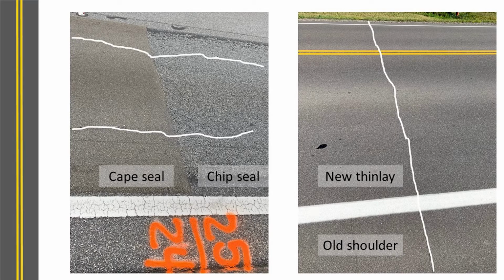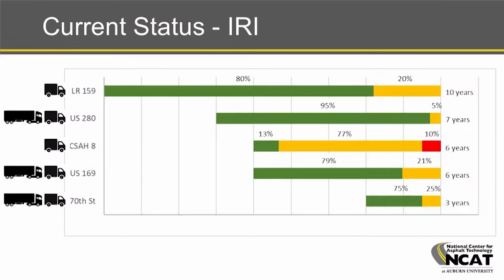And then that cracking found its way again through the sections. But again, depending on which treatment we have, it may be better or worse. Definitely better than if we hadn't done anything. IRI is not much of an issue for the southern sections as it is for the northern sections.